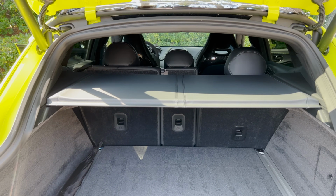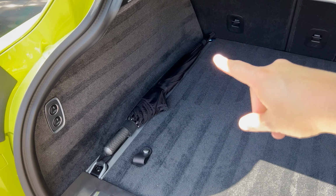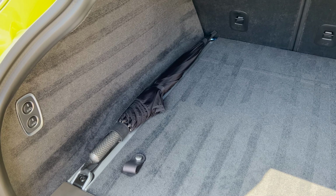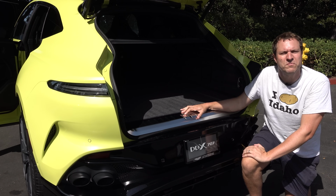The most interesting quirk back here, though, is undoubtedly the umbrella, which is a common Aston Martin accessory they've included in vehicles for years because it rains a lot in the UK, and why not offer an umbrella with a British car? It seems perfect, like it just was meant to be.